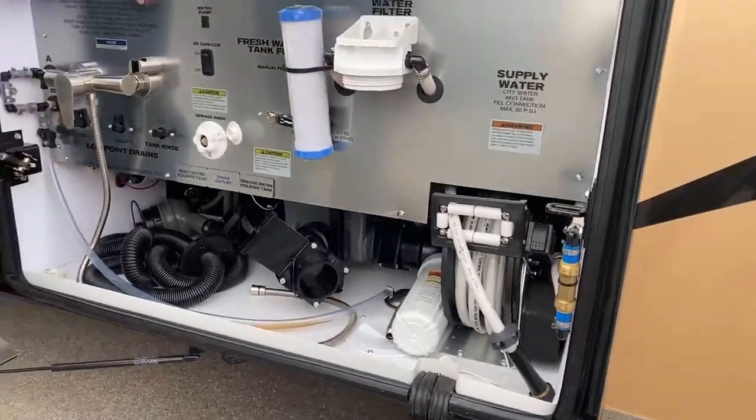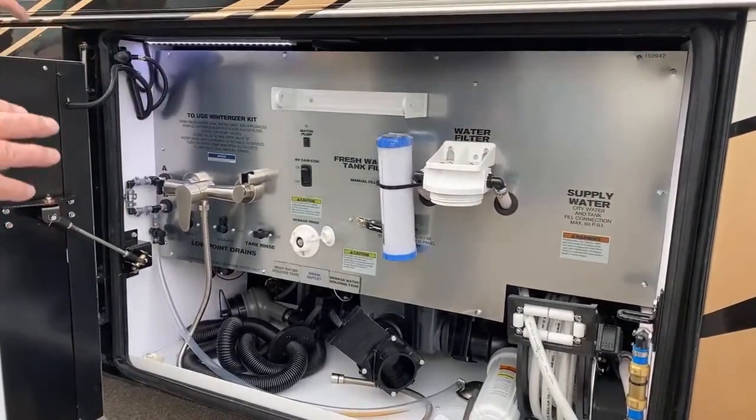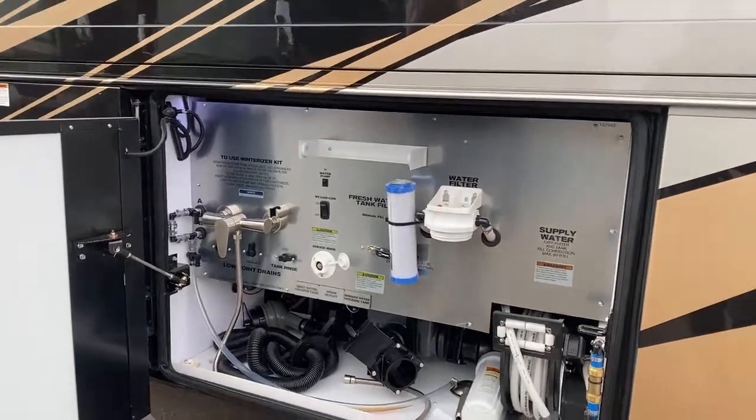I like the stainless steel here. They give you a place for paper towels. It's just very well thought out, very clean look to it.